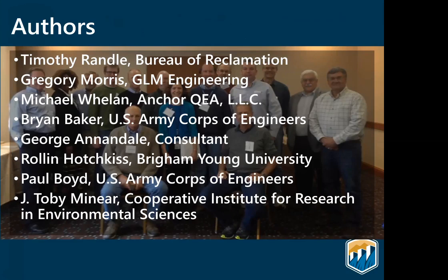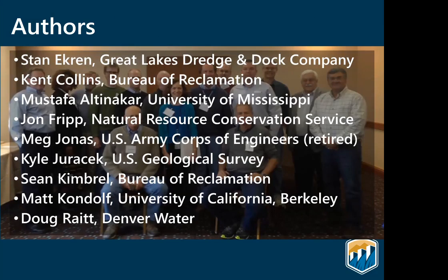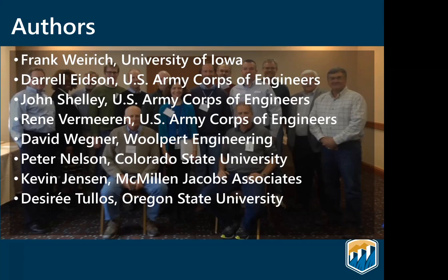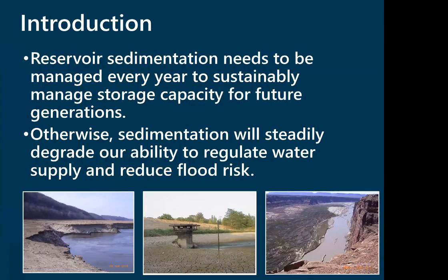Greg Morris, Michael Whalen, Brian Baker, George Annandale, Roland Hotchkiss, Paul Boyd, Bobby Minier, Stan Ekron, Kent Collins, Mustafa Altenecker, John Fripp, Nick Jonas, Kyle Jurczyk, Sean Kimbrough, Matt Kondoff, Doug Reed, Frank Weirich, Daryl Edison, John Shelley, Renee Vermeyer, David Wagner, Peter Nelson, Kevin Jensen, and Desiree Tolis. So it's quite a group of people that we've assembled for this.